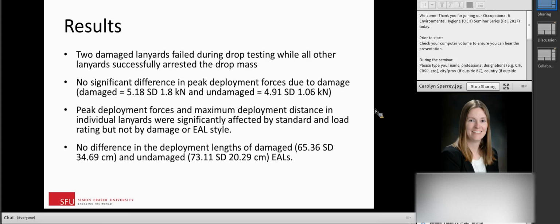Right? So the other interesting thing is if the lanyard didn't fail, then damage pretty much had no effect. It didn't change any of the mechanics of the fall. It didn't change the fall distance. It didn't change the exposure forces. And that's because the forces are limited by the energy absorber.